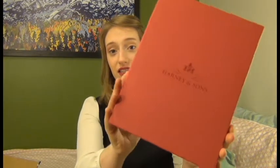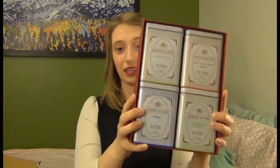So basically it comes in a pretty box. This is the cover of it. It's like Henry and Sons, and it's so pretty. I just like to keep these boxes. I am such a weirdo. But so it came with this 4-pack collection. Citroen Green is right here.